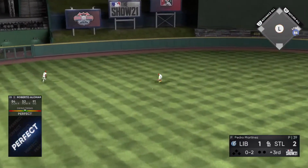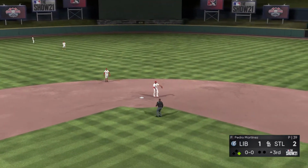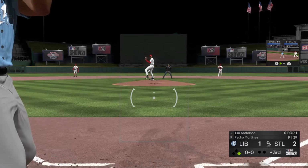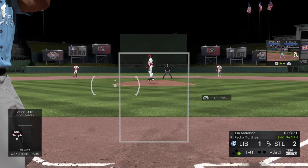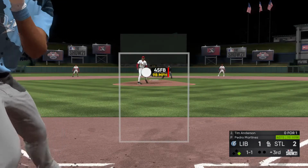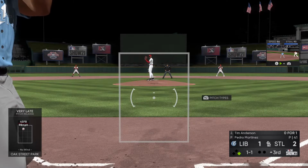And that's down into left center for a base hit. And the next to bat will be Tim Anderson. As the first pitch misses to him, it's ball 1. He's 0 for 1 after grounding out in his only trip to the plate so far. And a high strike there. It's 1-1.